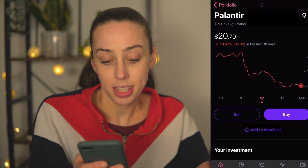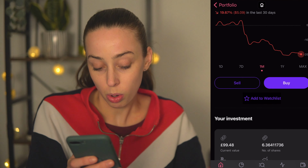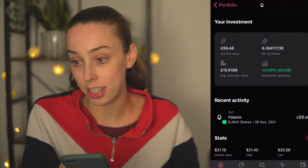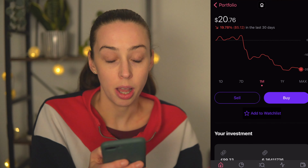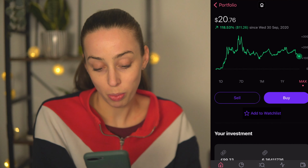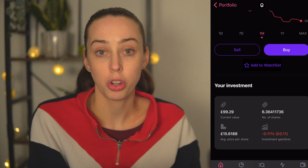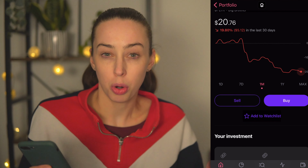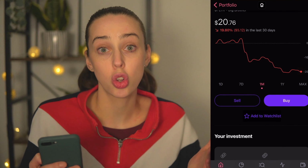Now, this is ticker symbol PLTR, just in case you're interested. This is one I recently put about £100 into, on the 26th, and this is being recorded on the 29th. I did a lot of research into this company recently, and even though it's not doing well at the moment and I'm actually down by 9p, I think this is going to be a long-term hold for me. I believe that they're going to do well overall and there's going to be a lot of volatility and rocky waters in the short term.